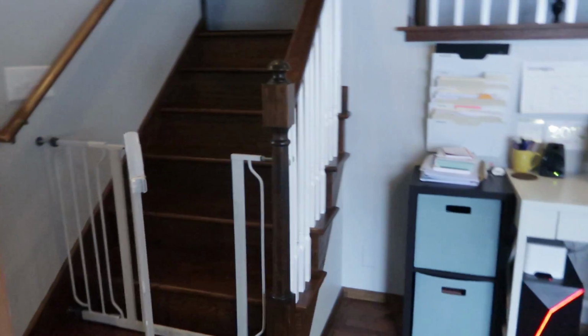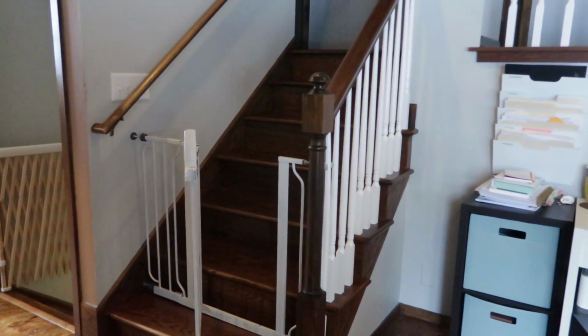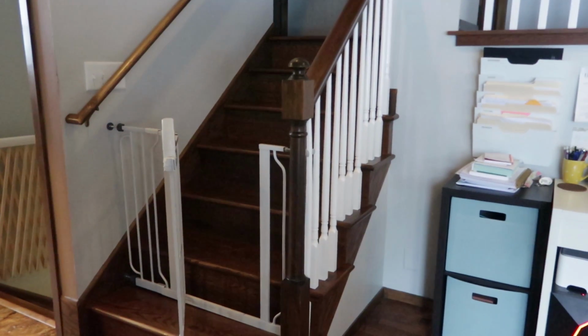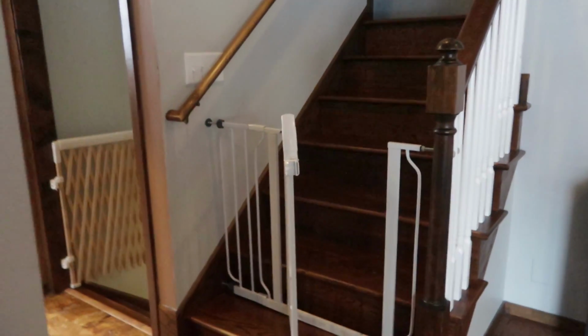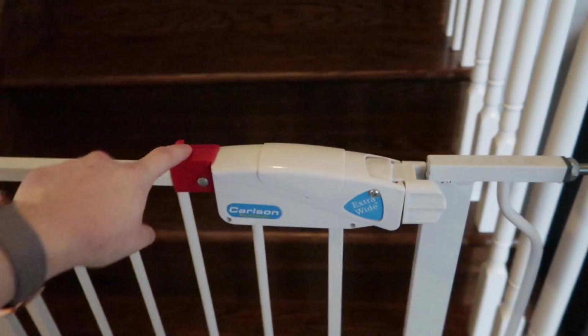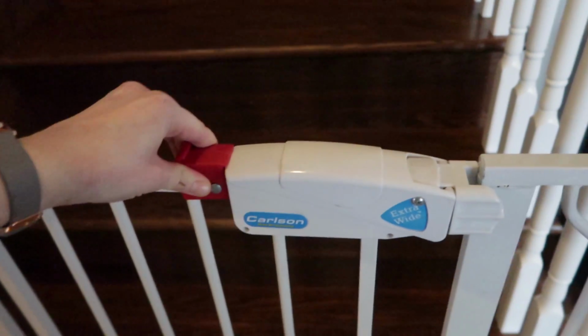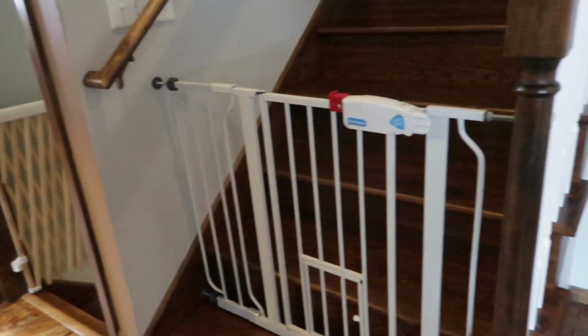In our main living area, we have an open staircase. Because in Minnesota we don't have to have a fixed gate at the bottom of stairs, only at the top of stairs, I have this one. It's a pressurized one. It works really well for this area. You lift it up, you push it down. My 3-year-old can't really even open it because of the way you have to pull and pull up at the same time. So that I like. I haven't had any problems with it not staying pressurized.